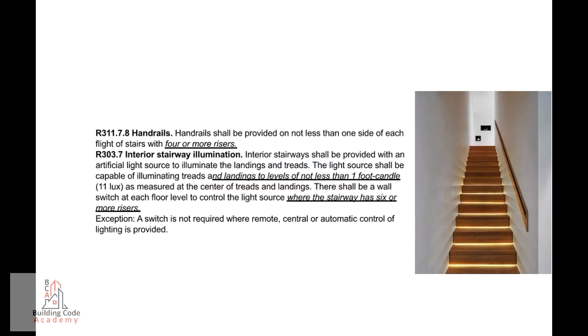R311.7.8 Handrails. Handrails shall be provided on not less than one side of each flight of stairs with 4 or more risers.